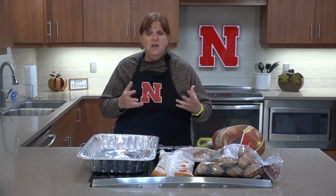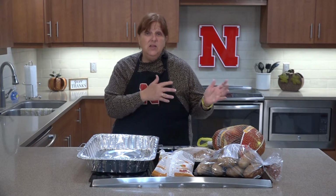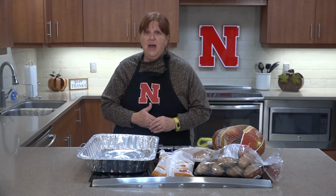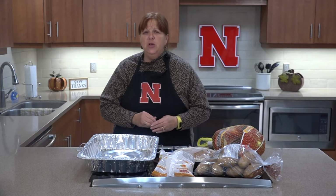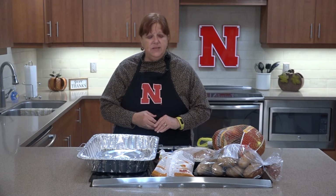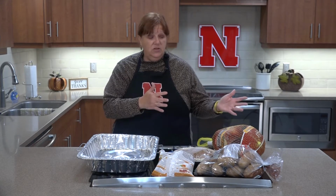Check your spices. Do you have any outdated things in your refrigerator? Any outdated things in your cabinet? Clean out your pantry. Do that this weekend. That'll be a good start for you to get ready for the holidays. Then think about your turkey.